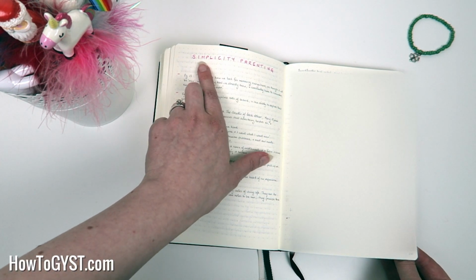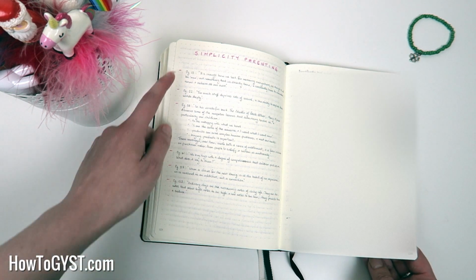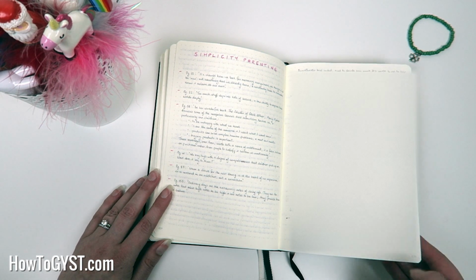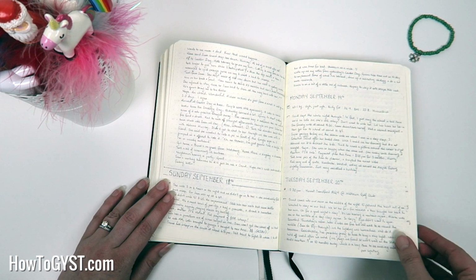Here then I tried just doing the header for these notes on the book Simplicity Parenting. Just tried to do the header in a different color, and then just the little note, like the little dash, in the different color. Basically, I tried to use color and it just didn't really work for me. I always ended up going back to just black. It was just so much quicker for me, except for the highlight pages.